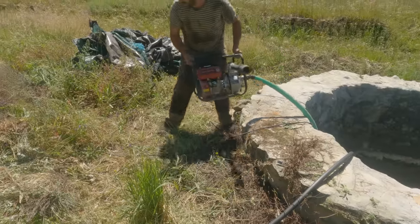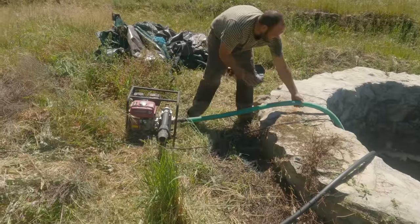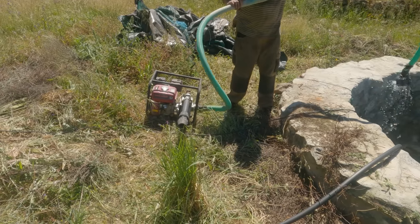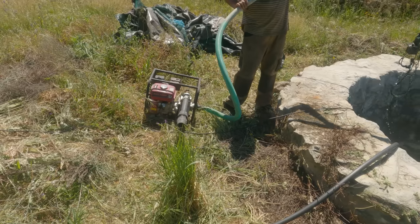We'll use you in a few years, maybe. Bye-bye, noisy pump. Bye-bye, petrol. It was broken.